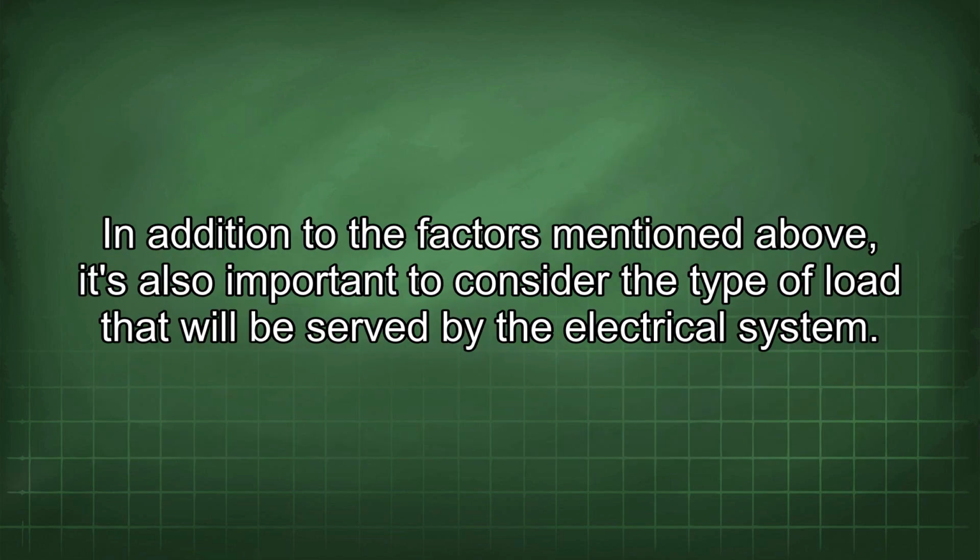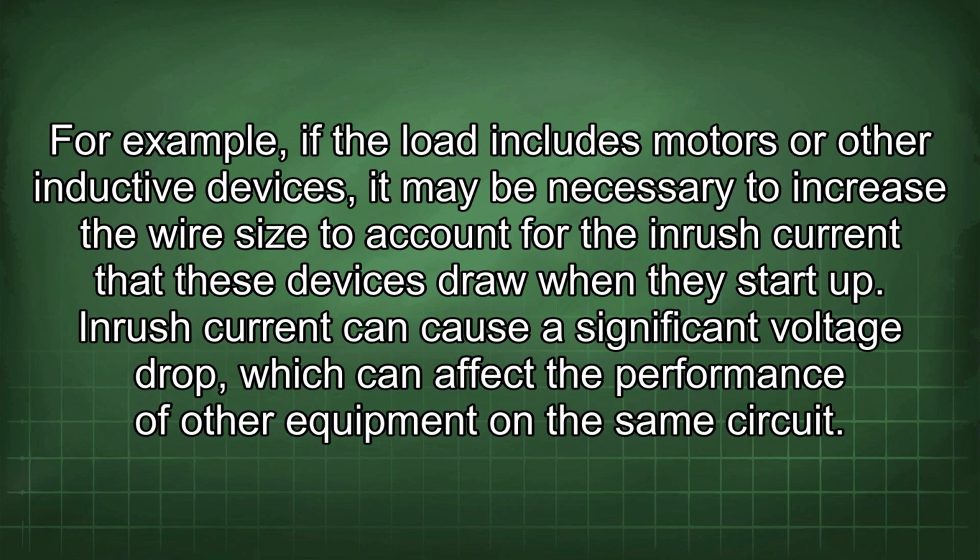In addition to the factors mentioned above, it's also important to consider the type of load that will be served by the electrical system. For example, if the load includes motors or other inductive devices, it may be necessary to increase the wire size to account for the inrush current that these devices draw when they start up. Inrush current can cause a significant voltage drop, which can affect the performance of other equipment on the same circuit.